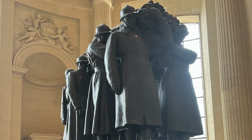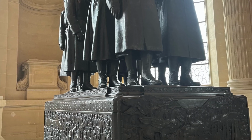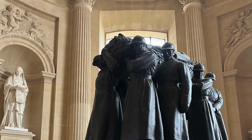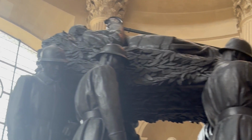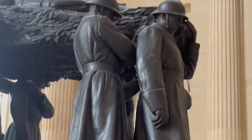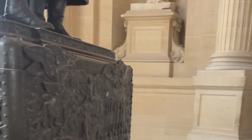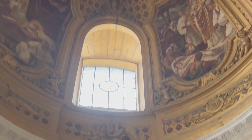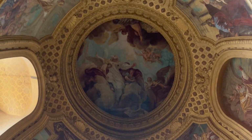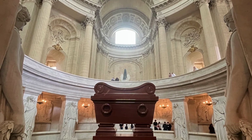However, Santosh and I found this next tomb to be the most striking one. It belongs to Ferdinand Foch. The tomb is designed in such a way that a few men in uniform are carrying it. Above this beautiful poignant tomb is one of the four smaller side cupolas, and all of these cupolas are beautifully painted by various artists.